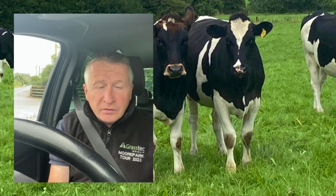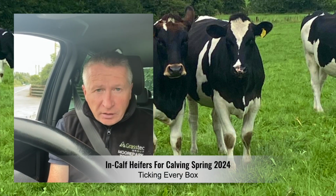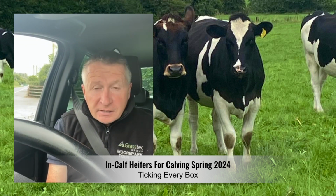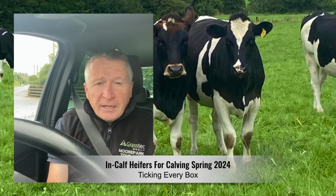I'm in the heart of County Tipperary, on the road again looking at a new group of in-calf heifers that have just come on the market. These are a unique group of heifers. There's about 100 head in total.